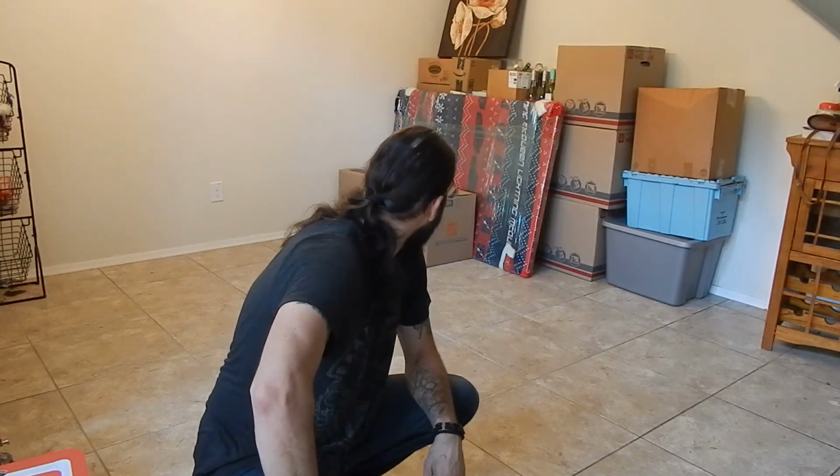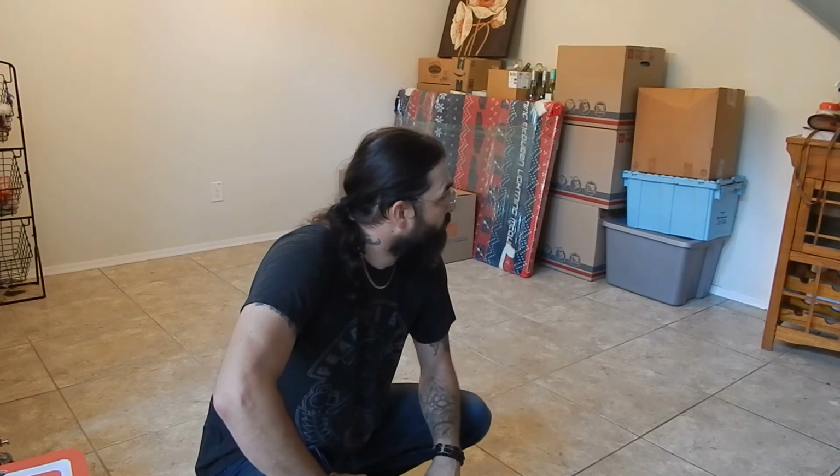Alright, so we're gonna get more stuff going on here. I'm gonna figure out what's going on with this truck out here, and then we're gonna either get it moved or go return the trailer and take some stuff to Goodwill, and we got some stuff for recycle, and then we'll be back.